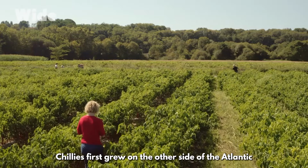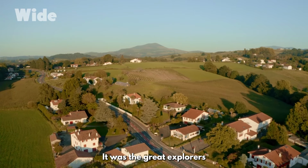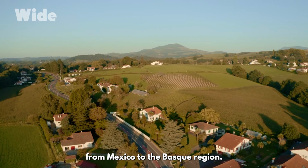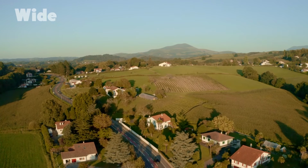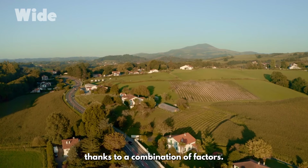Chilies first grew on the other side of the Atlantic in 6000 BC. It was the great explorers from the time of Christopher Columbus who brought them back from Mexico to the Basque region. The plants have thrived on this land ever since, thanks to a combination of factors.